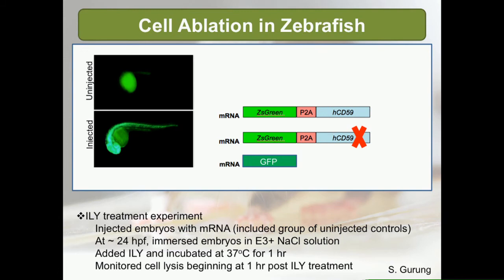I'm going to show you some preliminary data in one of our studies, where we're injecting the messenger RNA directly into the embryos. It's either messenger RNA with ZS green and human CD59, or a version of that where we've mutated the bases that are within the ILY binding domain. So this should be non-functional, not able to bind ILY. And we have, of course, controls, which are important. So the experiment is to inject the embryos, look for the embryos that are expressing ZS green, then treat the embryos with ILY, and then start to monitor them for cell lysis.